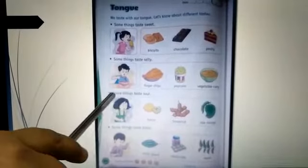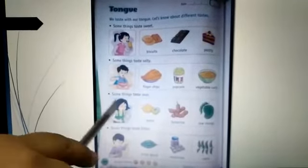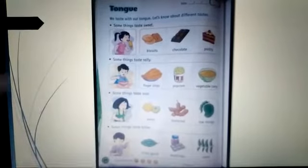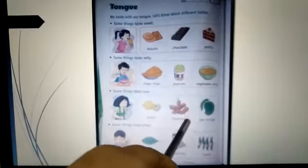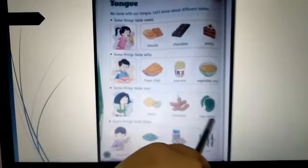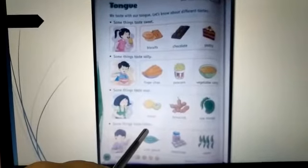Something tastes sour. Khatta khatta taste. Lemon, tamarind, raw mango.